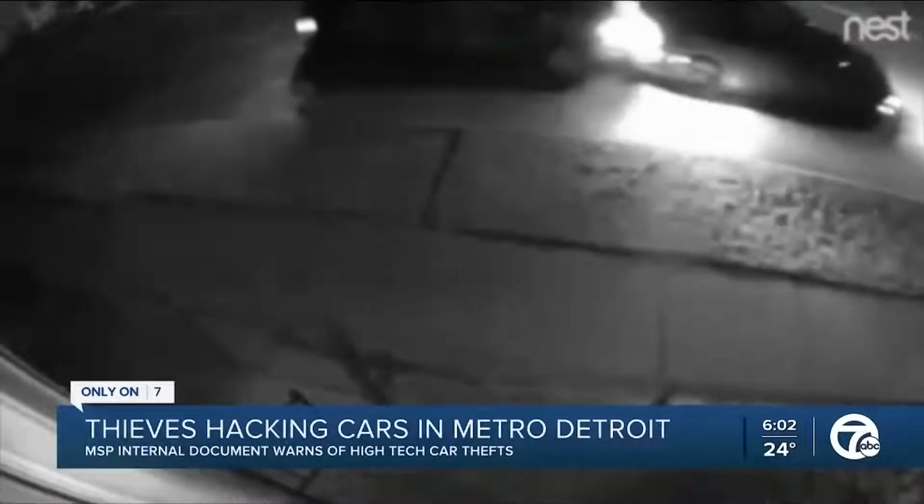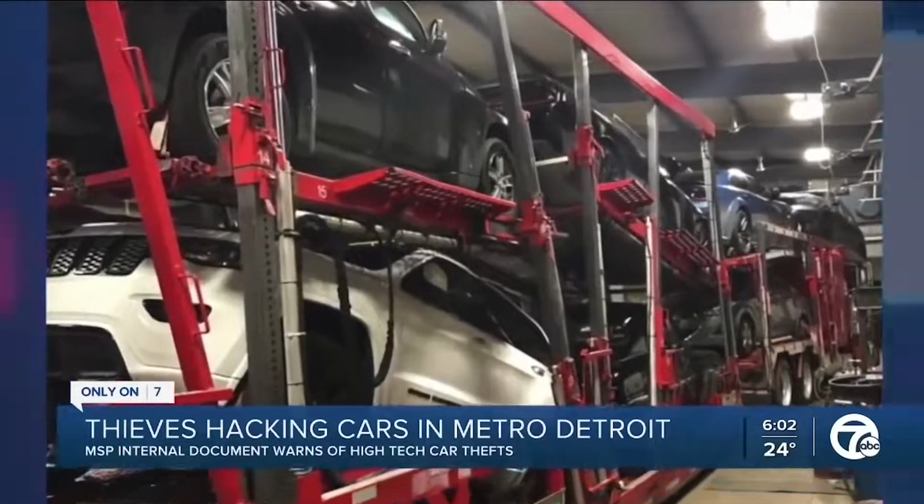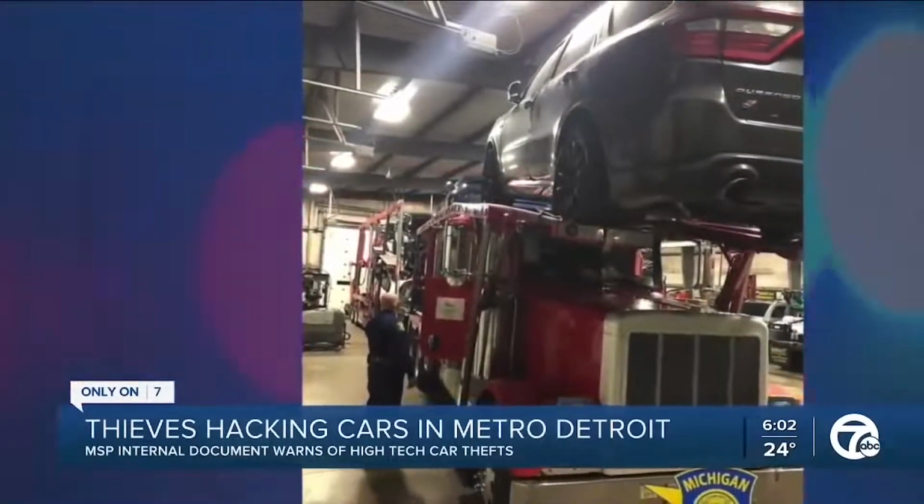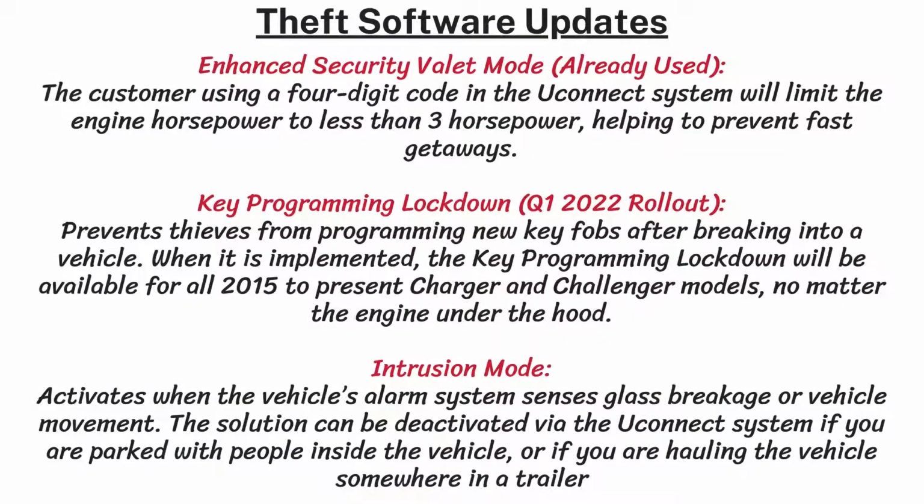Also, along with this deluxe security alarm, Dodge has created a 3-tier theft mode feature. First, there's an enhanced security valet, which limits the engine to idle speed, where you can only use 2.8 horsepower and 22 pound-feet of torque, making it tough to get away quickly. The second feature is called Key Programming Lockdown, coming in early 2022. This stops the robbers from programming new key fobs after breaking into the vehicle, but I'm not sure of the technical details at this time.